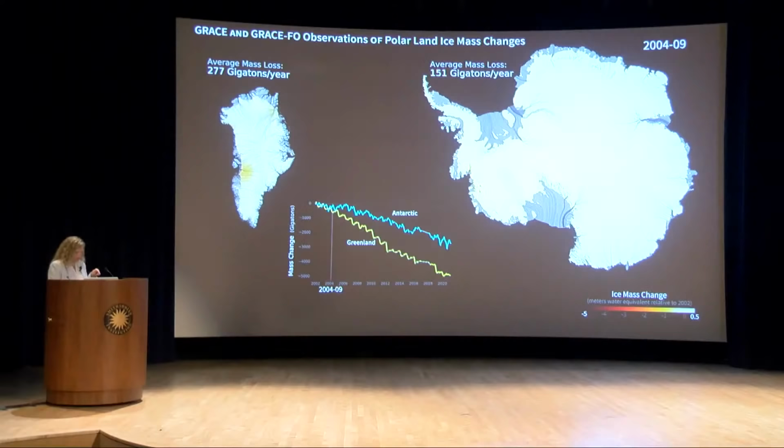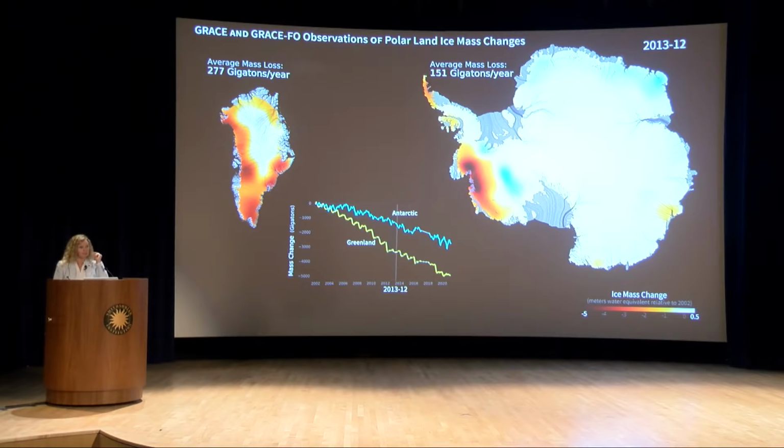So what you're going to see in this animation is that over time, and this is from 2002, when the first GRACE was launched, to present, you can see how the mass in Greenland in particular is going way down. That's the yellow. And in blue is the Antarctic ice sheet, both going down, right? So what happens when the mass is going down? That means it's melting. And that means the water is going into the ocean, which is the contributor to sea level rise. So understanding this is really important for predicting the future.